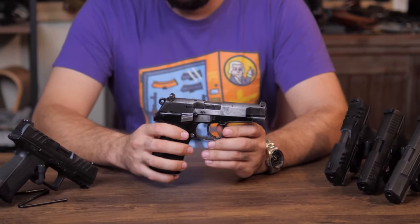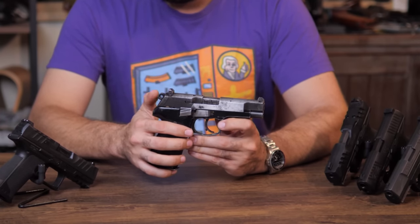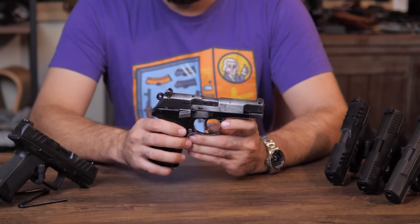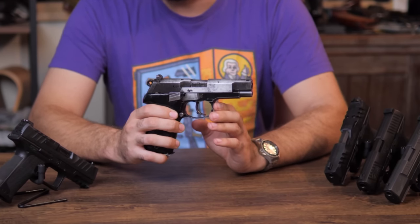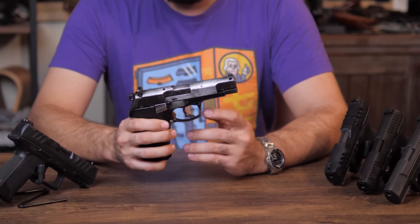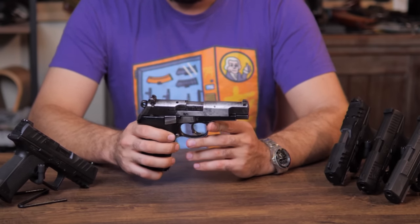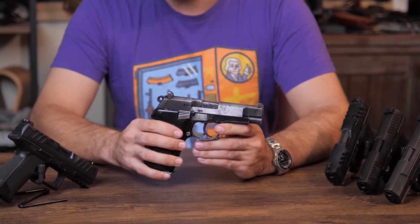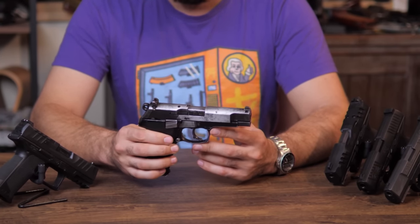So when we moved into the striker era, because people gained a fear of hammers, there was a bunch of different reasons why. Walther didn't want to abandon the training and muscle memory and habits that you could get into by having a double single, which was really attractive to me because I'm somebody who had always had a double single hammer-fired handgun.